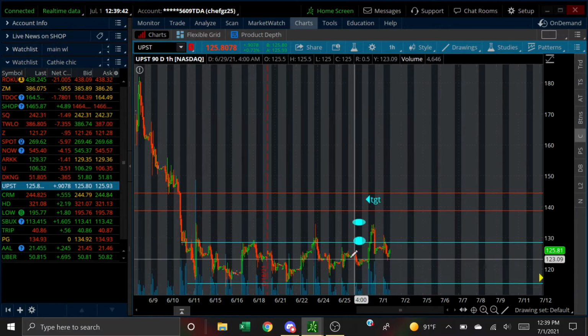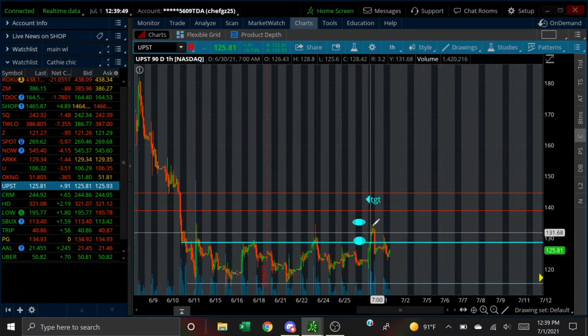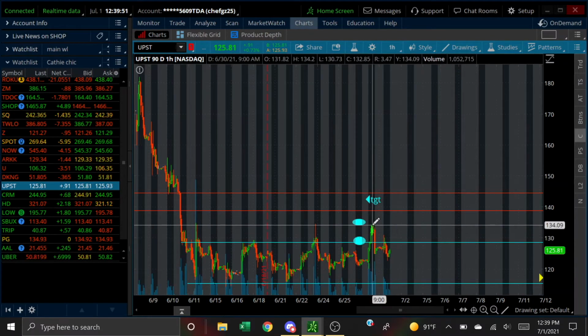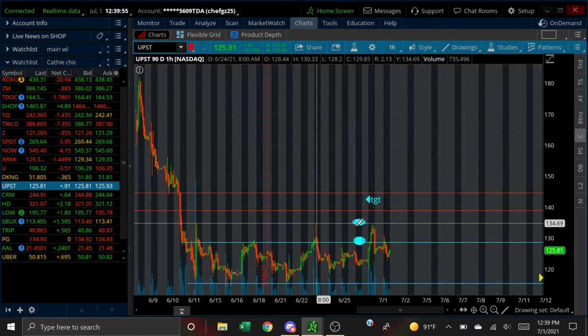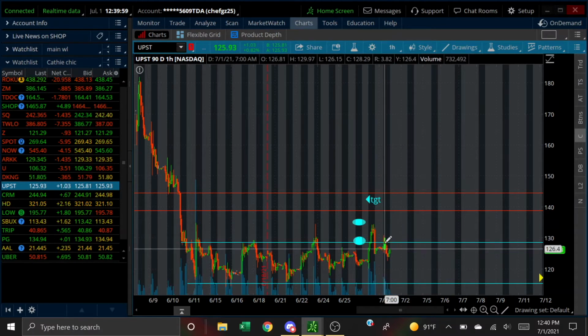Look at UPST Monday, Tuesday, Wednesday, Thursday, right? So yesterday UPST had basically a $10 move all the way into the target of 134. Okay, it hit the high right here of this wick, and then that's when it got rejected and then came back down. Gave opportunity to get back in right at open for that little scalp.